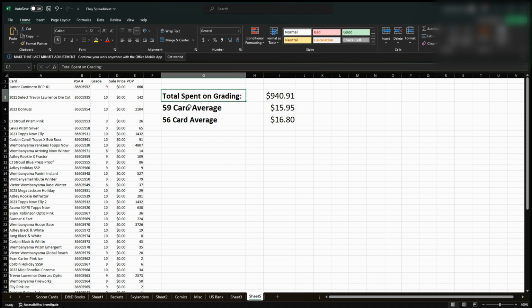And so I took the 59 cards, which was the total that I started with, and if I divide that into 940, I get $15.95. Since I'm keeping 3 of those cards, we're going to use the 56 card average, so $16.80. So I'll need to make $16.80 per card to break even, and then anything else is profit.